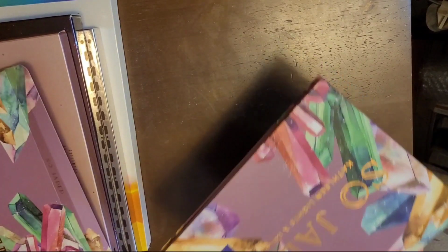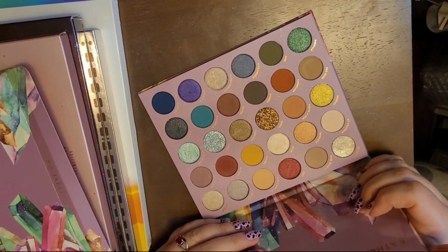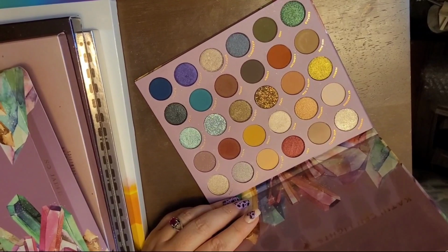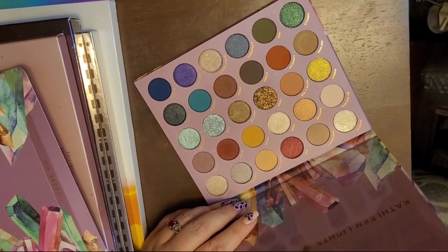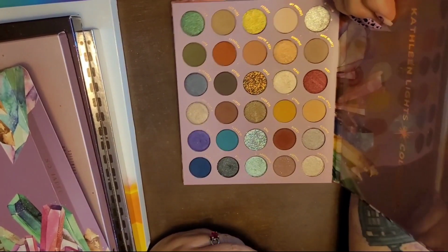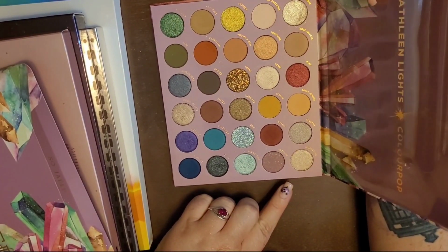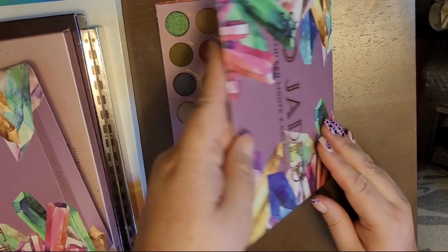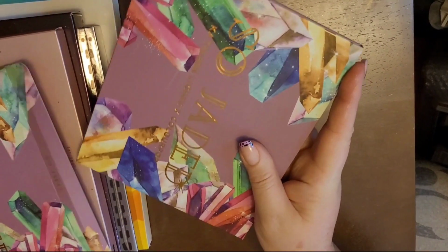This palette I hunted and hunted for. I'm not getting rid of it. Ever. Probably. This is the So Jaded Kathleen Lights and ColourPop palette. And I love this palette. I need to use it more, because this would be a great everyday palette. It really is stunning. I've only been able to use it a few times because I just have so much. And I still have so much. I'm not purging enough, but this one's not going anywhere.